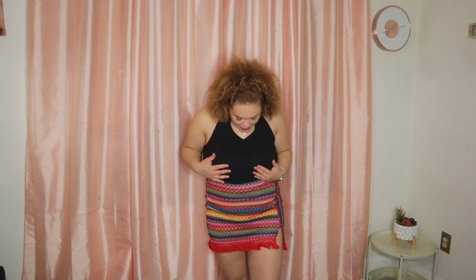It has the pink, so you can really wear any type of top. It doesn't have to just be a black top. That's just what I did for right now. It could be white, red, purple. There's pink in here, there's green, there's yellow. So you can really do a lot with this skirt. I really like this, and I definitely want to bring this on my vacation. What do you guys think about it?